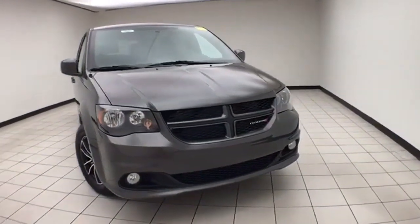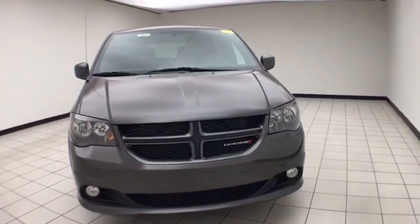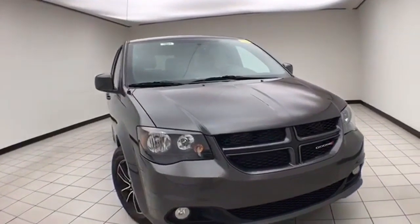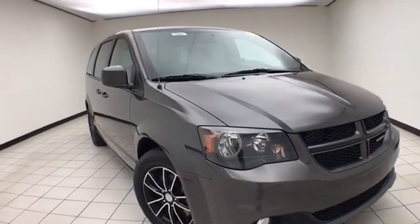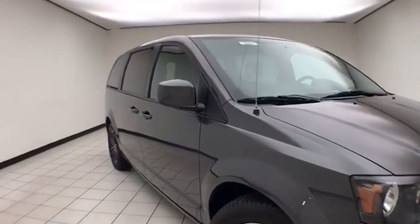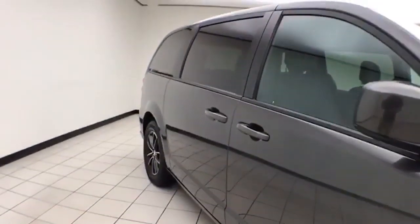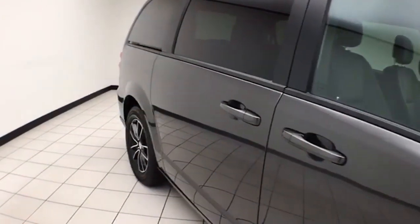Today's special is a 2018 Dodge Grand Caravan GT, stock number E1843P. 46,000 miles on this Grand Caravan comes to us with a clean AutoCheck history report, granite pearl in color. You do receive the balance of the factory 5-year, 60,000 mile powertrain warranty.